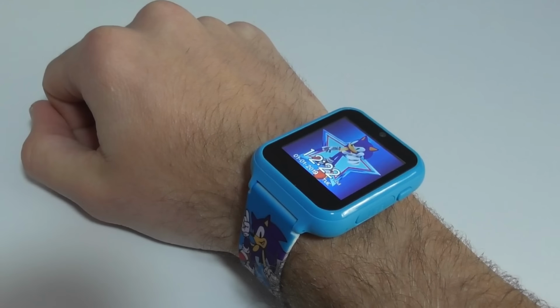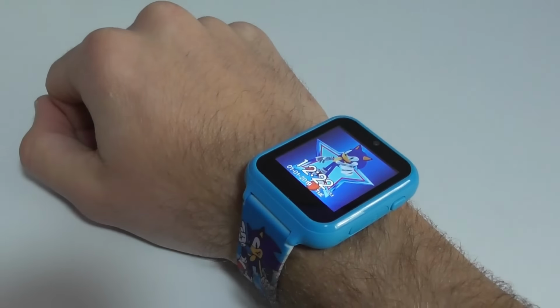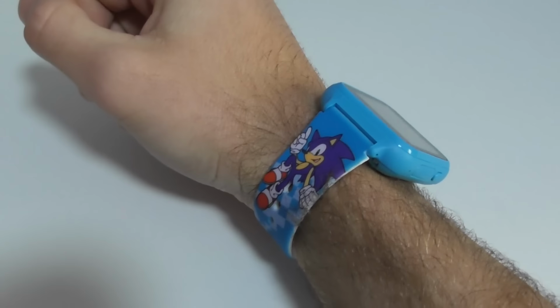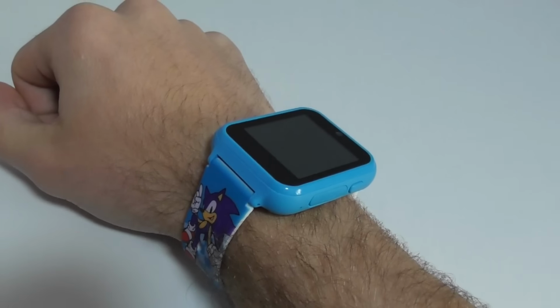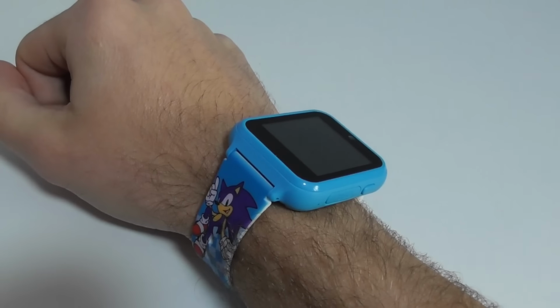Alright, that's the end of the stupid smartphone Sonic watch video. It really is just a pointless thing. It has nothing to do with Sonic, apart from the design of it, the physical design, and the backgrounds, the wallpapers. It's just an ordinary smartwatch.